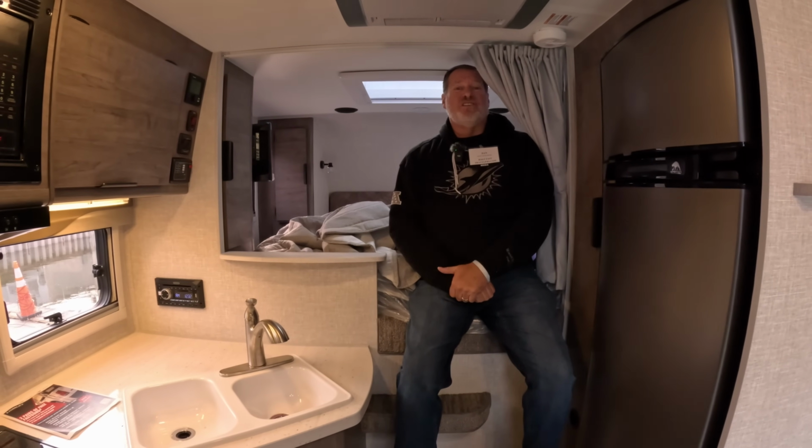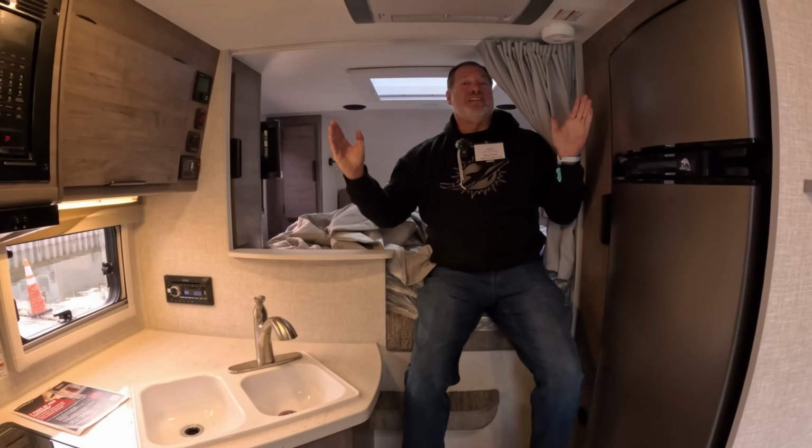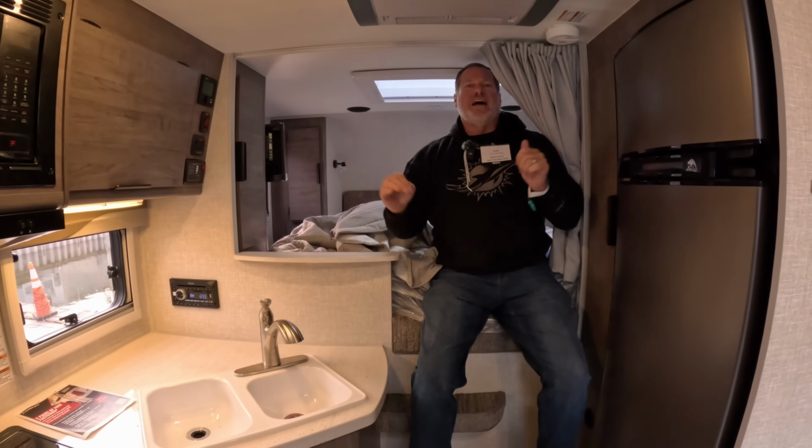That U-shaped dinette is so comfortable. It's a really nice living space. And remember, this unit does not have any slides. So this is a completely slideless unit.